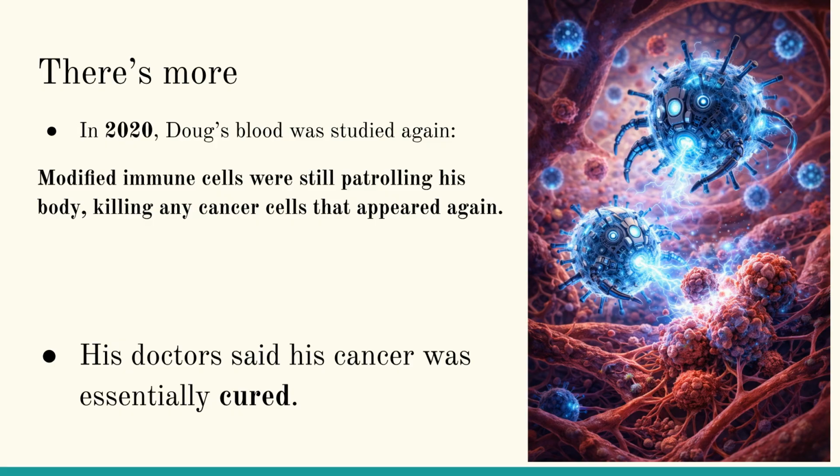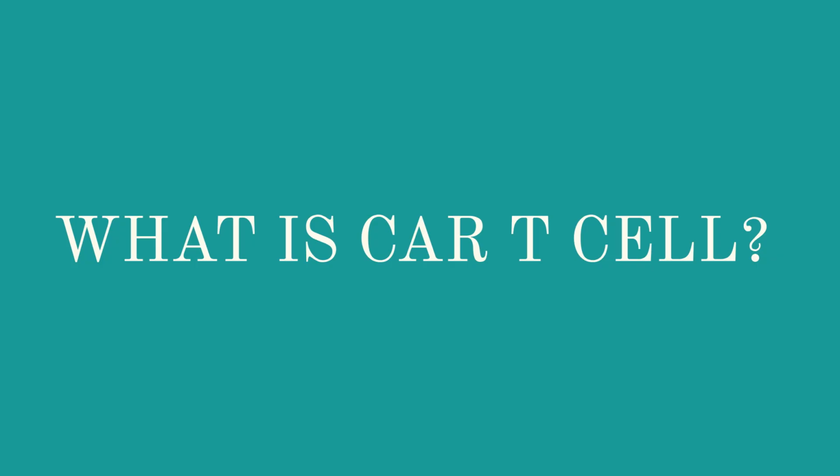Years later, in 2020, studies showed the modified immune cells were still active in Doug's body, killing any cancer cells that reappeared. His doctors considered his cancer essentially cured. Now that we've seen the impact, let's explore the science behind it. What exactly is a CAR T-cell?